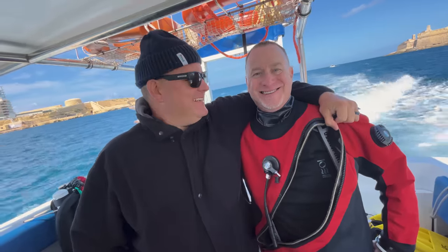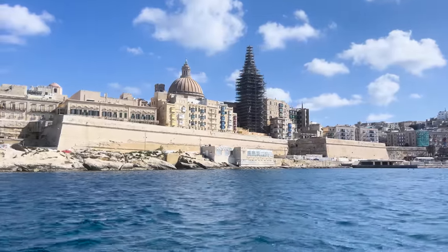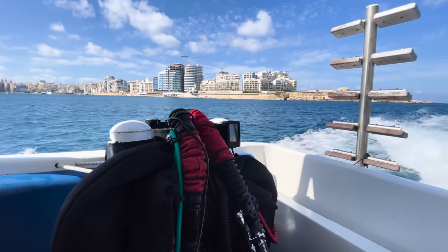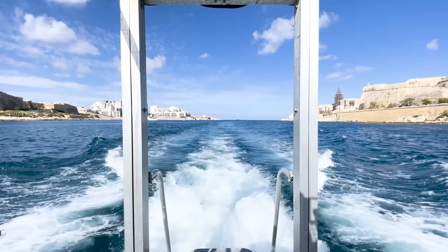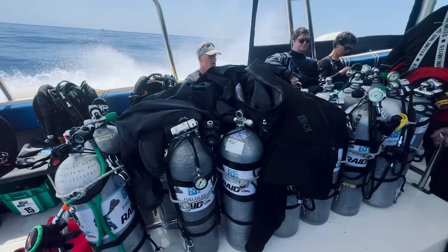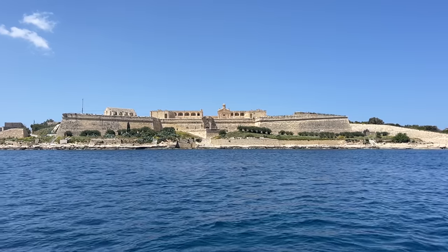The second wreck is that of the HMS Nasturtium. Now, we got super lucky to dive the Nasturtium because she's quite a long way offshore, and that means that we need to have absolutely beautiful sea conditions in order to be able to hit her successfully with the shot line. And luckily, we had one day that was just an absolute peach in terms of weather conditions.